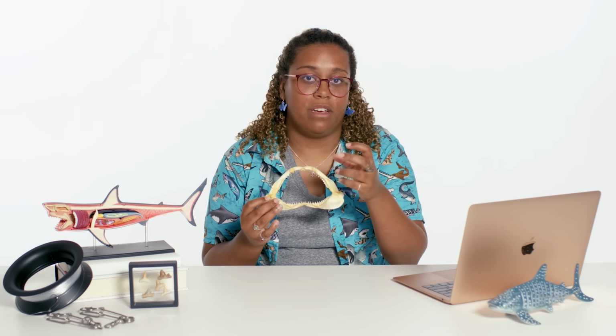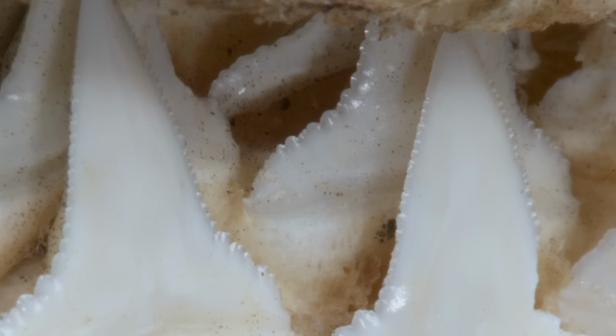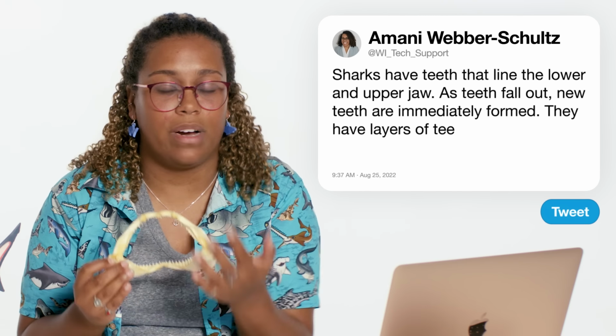And while that's happening, when space is created, a new tooth will start being formed. So they essentially end up with these layers and layers of layers, or conveyor belt, as many people say, of teeth that are perfectly formed and ready to move in.